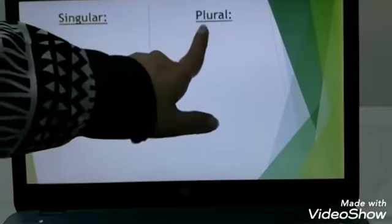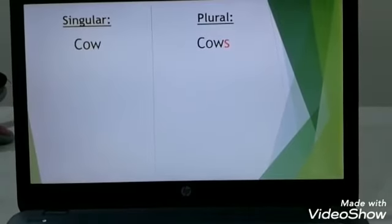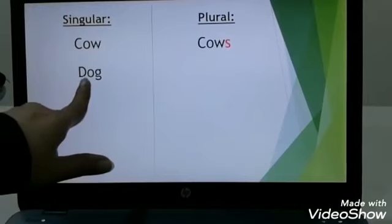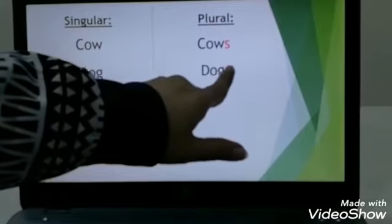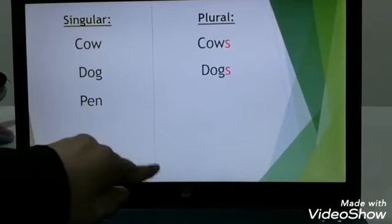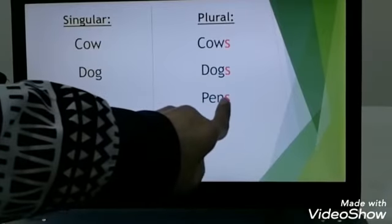Singular, plural. Cow, cows. Kids, did you notice that to make a plural, we add s at the end of the word? Let's look at the other example. Dog, d-o-g, dog, s, dogs. Pen, p-e-n, pen, pens. We add s at the end of the word.